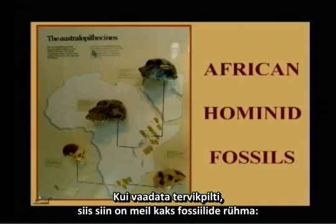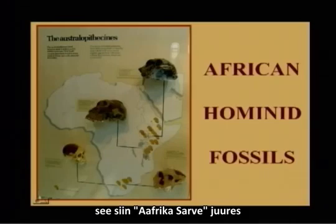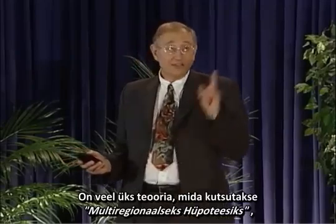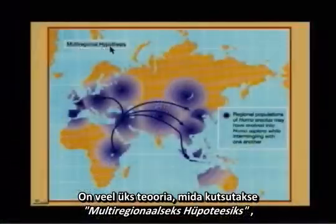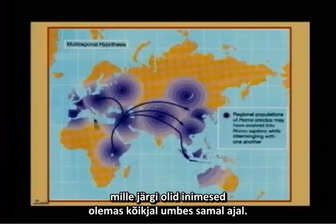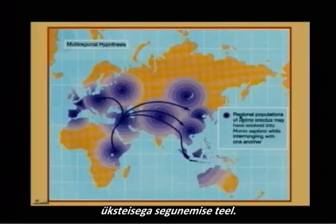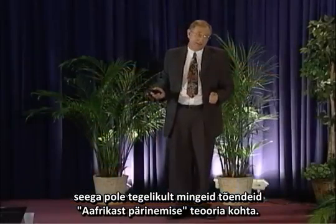And if you take the full picture, then we have these two groups of fossils over here. This one over here in the Horn of Africa, and this one over here in South Africa. Those are the prime sites for human evolution. There's another theory which is called the multi-regional hypothesis, which shows man approximately everywhere at the same time. So regional populations of Homo erectus may have evolved into Homo sapiens while intermingling with one another. So here's everything at the same time, so there's really no evidence for the out of Africa theory.